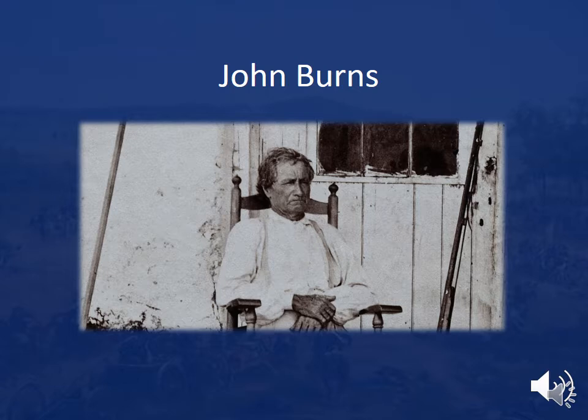John Burns, one of my favorite characters from the Battle of Gettysburg. He was just shy of 70 years old. He was a veteran of the War of 1812 and a former town constable of Gettysburg. On July 1st, 1863, he approached an officer of the 150th Pennsylvania and fought alongside the Iron Brigade until he was wounded 3 times and was captured. He was released soon after. He was made an honorary member of the Iron Brigade and even met President Lincoln, who sought Burns out when he came to the dedication of the Soldiers' National Cemetery.